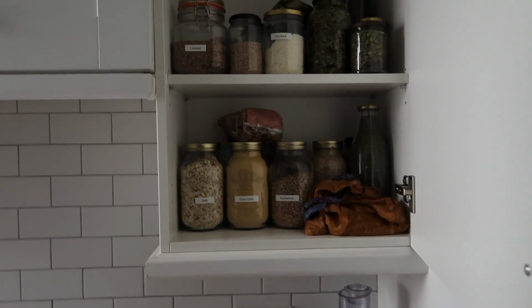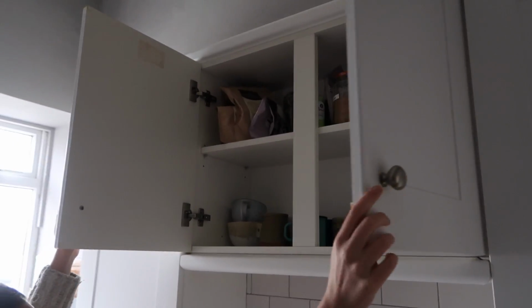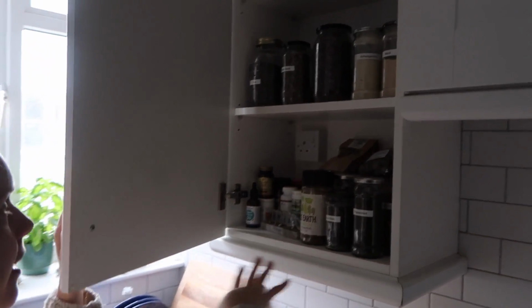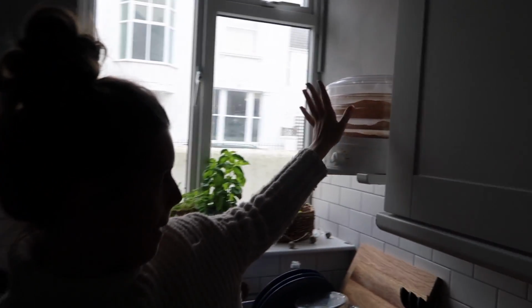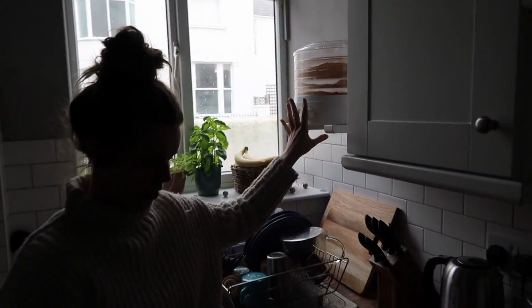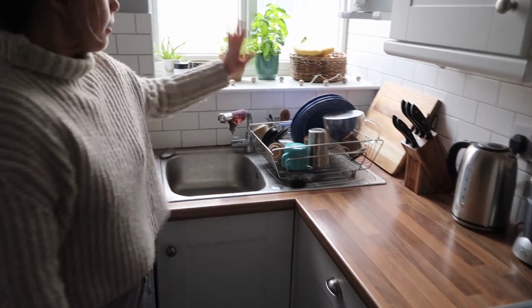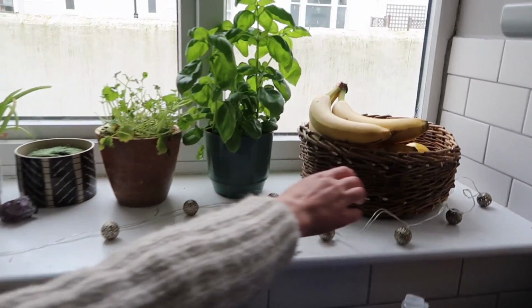So here's the dried goods, the pasta, the buckwheat, the oats, nuts and seeds and things. Up here we've got baking things, cups, mugs, health foods, teas, and then I have my dehydrator here, which I haven't used since we've moved in. I tend to use it a lot more in the summertime, but it's handy to have that out because in storage it takes up a lot of space, and there's not all that much storage in this apartment in general, but in this kitchen. Up here we've got the fruit bowl where we've got bananas, lemons, mangoes, those sorts of things at the moment.